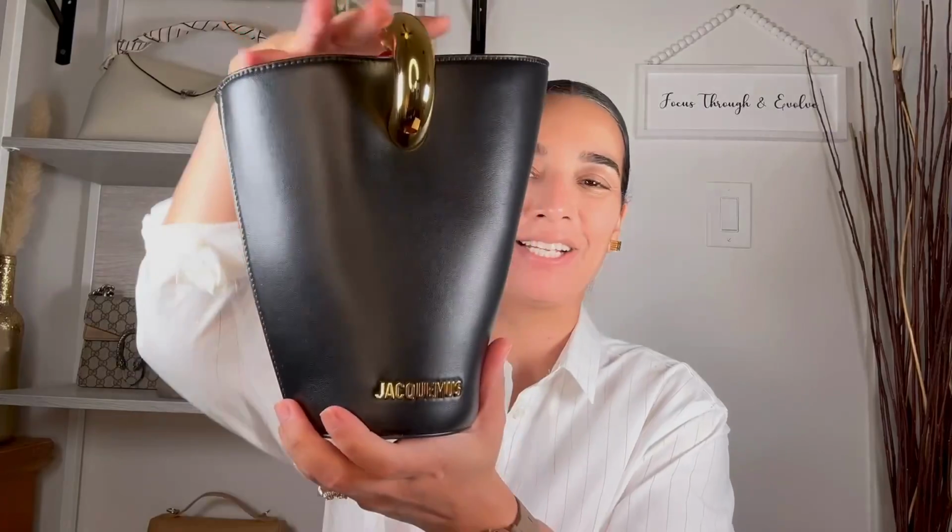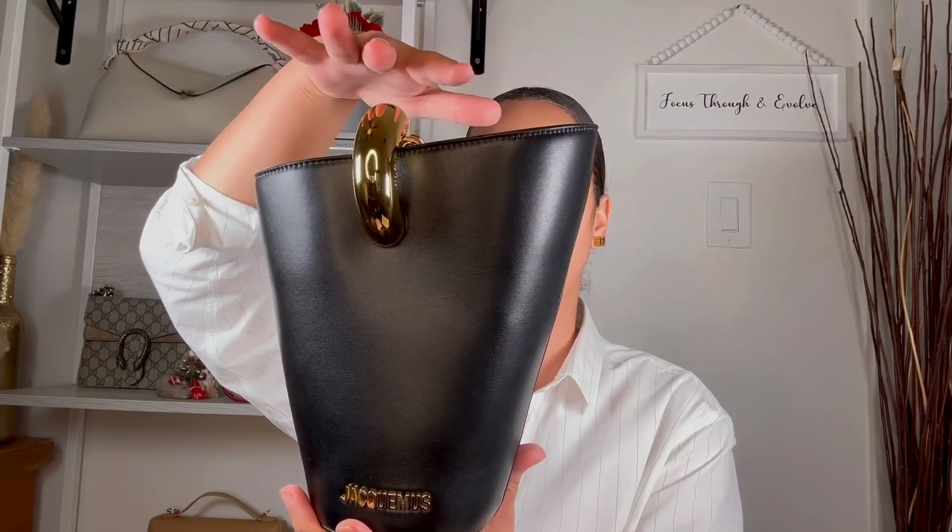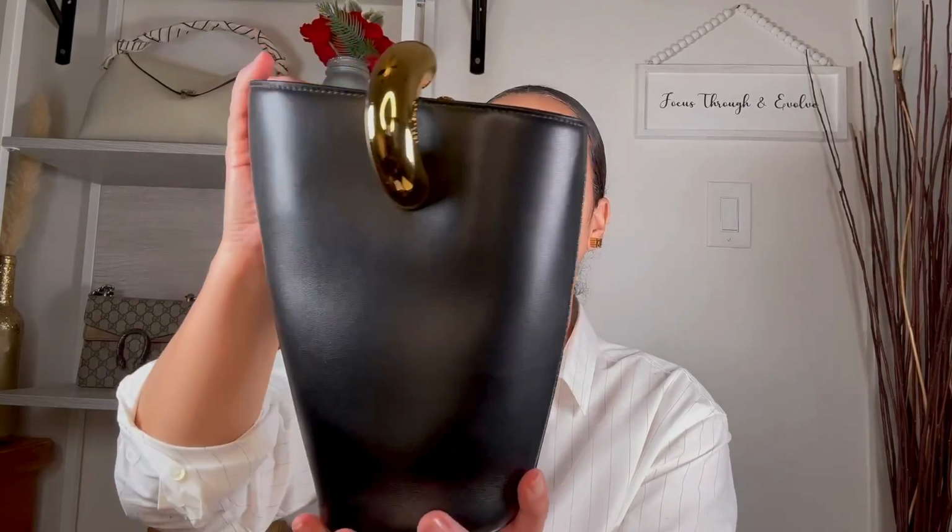Okay, so let's go with my outlier, right? So here's my outlier. I recently purchased this bag. I call it the small Bambola. Such a unique bag. I think it's really cool.